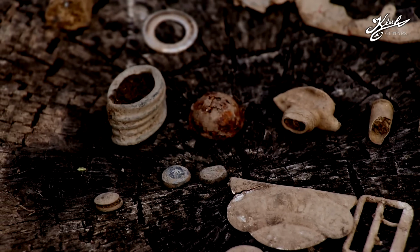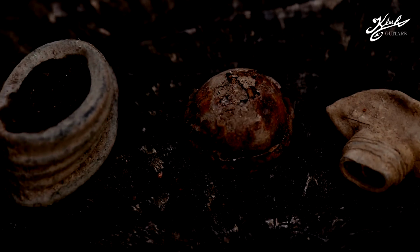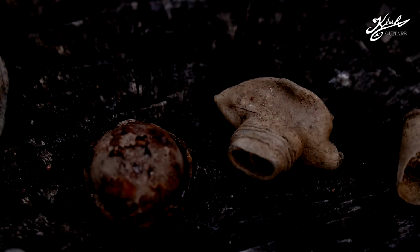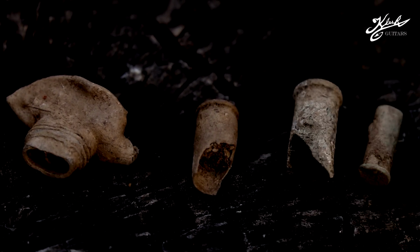And the next row down we have some interesting things. This here, not really sure what this piece is. I thought it was maybe like a salt and pepper shaker or something. Not 100% sure on that. That is an old tube of toothpaste, I think. And then we have our bullet casings, various kinds there. Little 22 there, a couple shotguns.